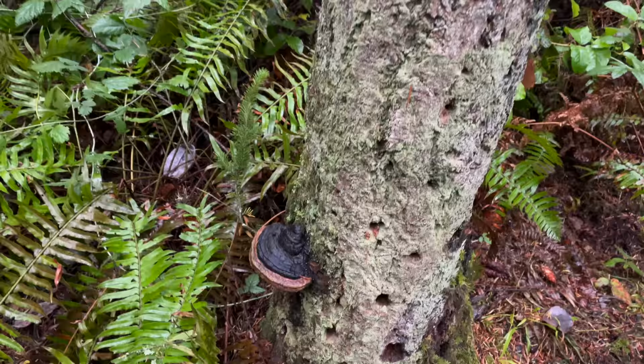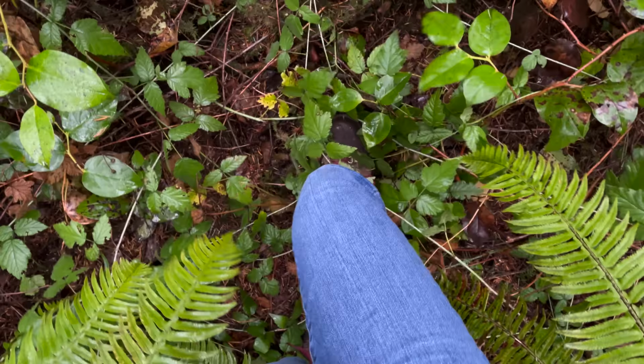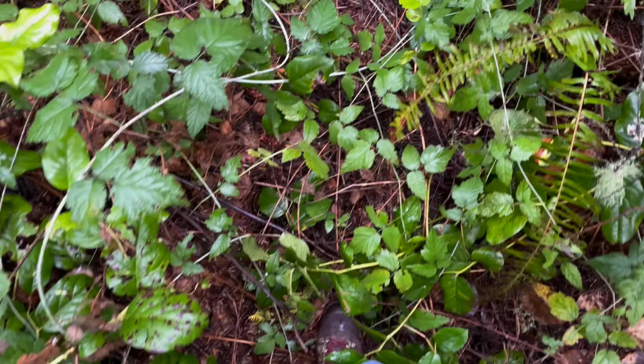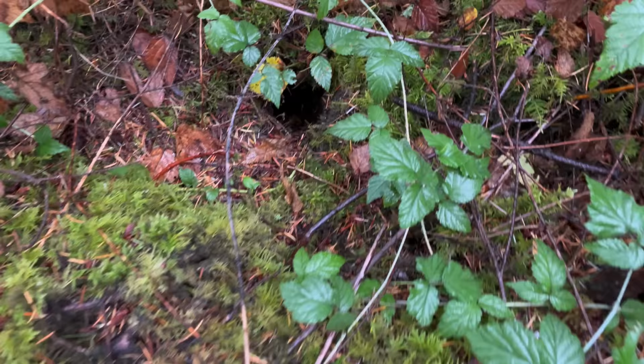Just found another old shelf mushroom. Think these might be, are these blackberry bushes? Take it a little slow. Don't want to trip. Ow, the thorns. Ooh, ow, ow. Hey.